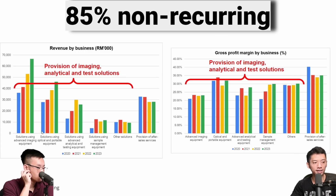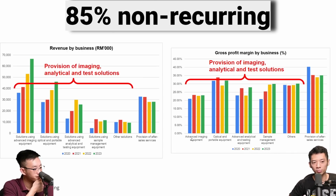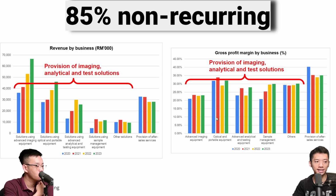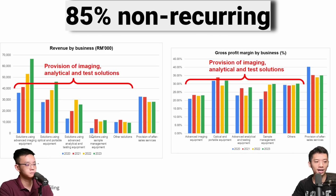The second one, solution using optical and portable equipment, has a higher gross margin. I believe the reason they have a higher gross margin is probably because it's portable, quite lightweight. If you compare with advanced imaging equipment, this one is more on the big form. So probably the logistic cost is a little bit higher. But you can see that everything is increasing for these two, the advanced imaging and also optical and portable equipment. The rest is quite small, but their margins are pretty similar.